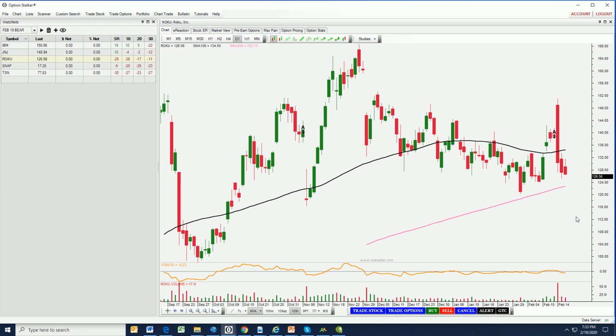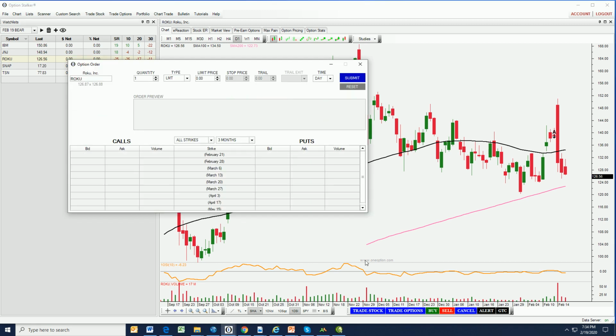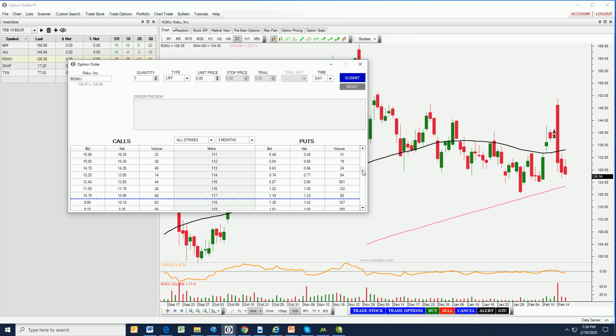Day trading wise, I definitely think Roku sets up for a pretty good short. So I'm going to be watching it. Let's see what we can do on the option side. We want to sell some calls on this baby. So I'm going to be looking to sell above that 200-day moving average, the 136 strike price. And we don't want to go up very far in time. This stock moves. It is a mover. So I don't want to be in it longer than I have to.